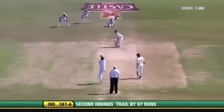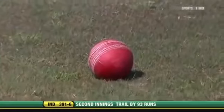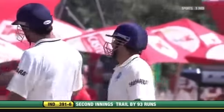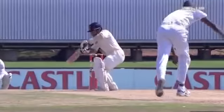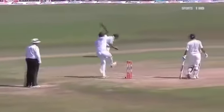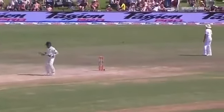That's cheeky. Just waited on it. He knew there was no third man. And he gets the boundary. Very good touch. Good thinking as well. Just enough width to work with. But again, Tendulkar right on top of the bounce and executing that late cut perfectly.